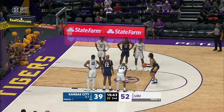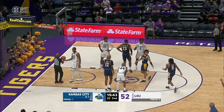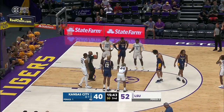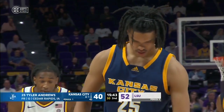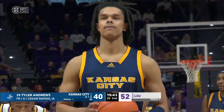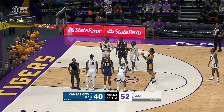Look, I give the Roos credit. They're at least trying. They're 2 of 16 from three-point land. It's not like they're finding any efficiency, but, boy, they got no problem jacking them up. They shot very well as a team last year from three-point range, but didn't have much success in game one, and they're not having any success in game two to this point.